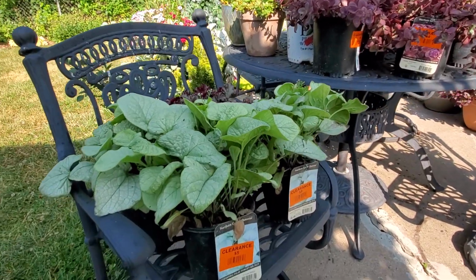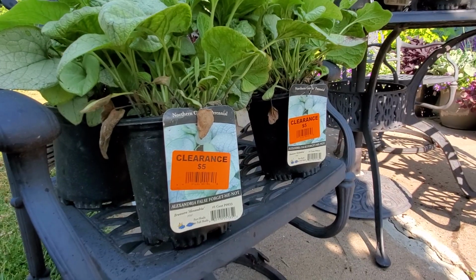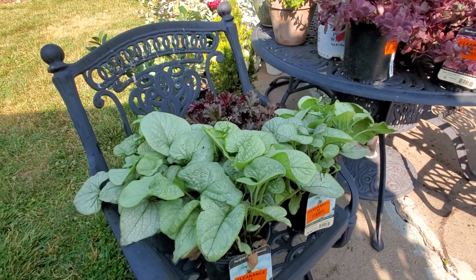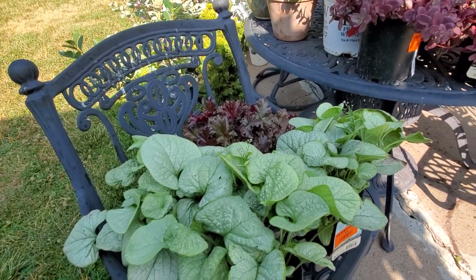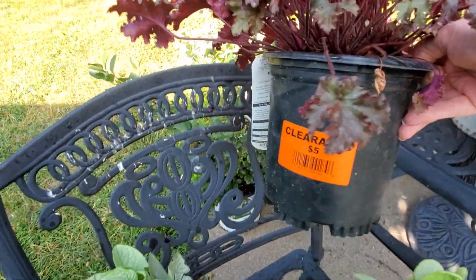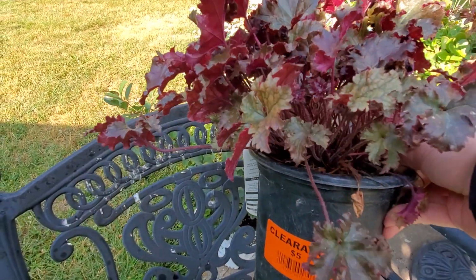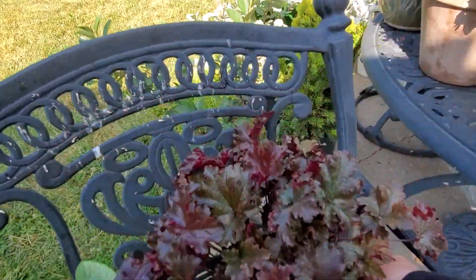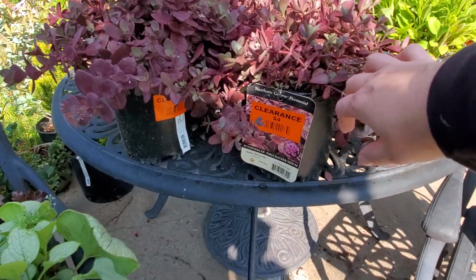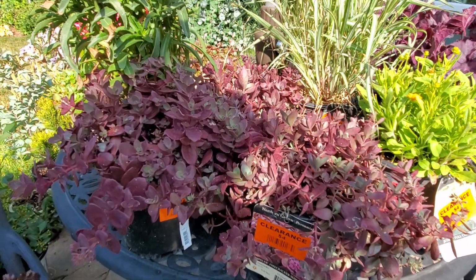To start with, we got these beautiful Brunera, $5 a piece. I got 3, the Alexandria Brunera. They were looking a little raggedy because their blooms were over, but I just cut them back and they're filling out. This is a black taffeta Heuchera. I have a few of these planted, so I got one more, $5 for that. They had a whole bunch of these Sun Sparkler firecrackers Sedum for $4 a piece, so I got 3.